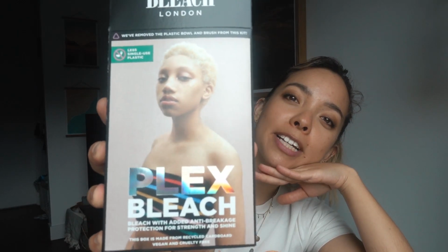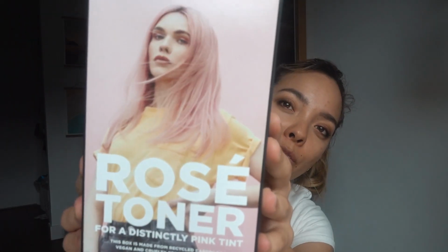So I've gone ahead and ordered some bleach. Oh my god, this is such a terrible idea. So I've bought this Plex bleach from Bleach London. I read in a YouTube video that you're also supposed to tone your hair, and also I've been to a hair salon before, so I've seen them do it. I feel like I'm really clued up and this is just gonna go super well. So I've got this toner, which is also not a white toner, it's a rosé toner.